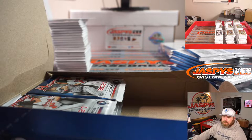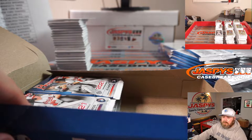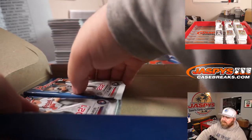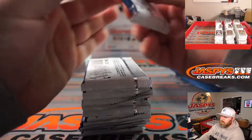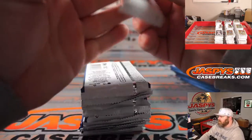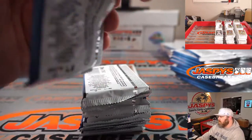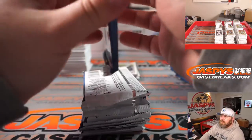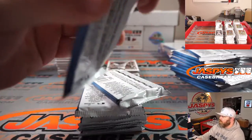Jumbo number 5 looks like it's probably going to go tonight, too. Sweet. Okay, I think that's down to one team left. Yep, one team left in Jumbo number 5, guys. So if that sells out in the next two, two and a half hours, then it'll be like 4.5 hours straight of Bowman.